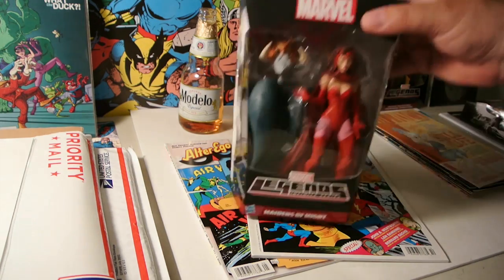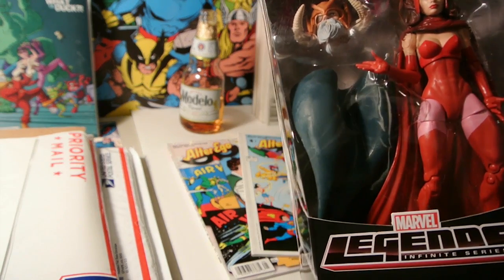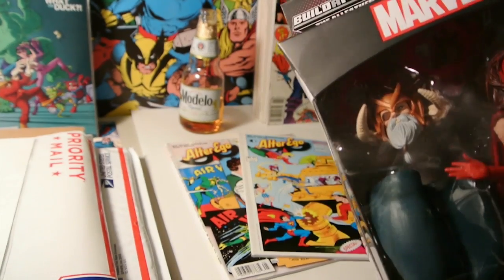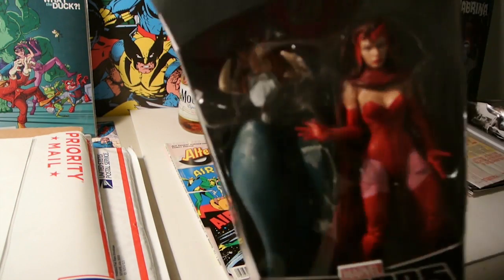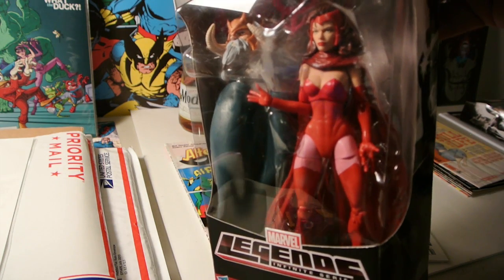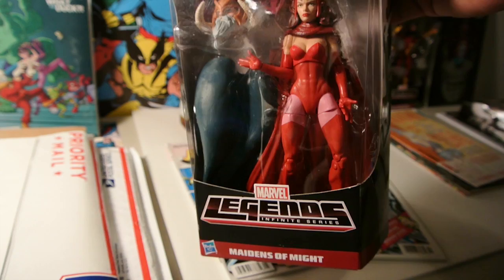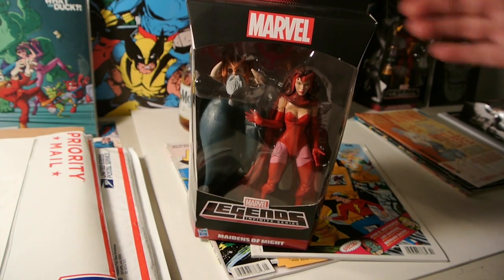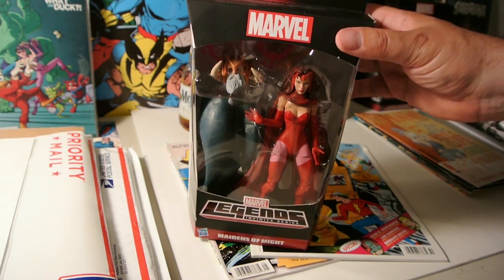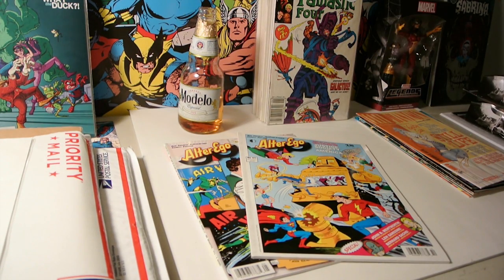I was able to pick up the Scarlet Witch, which is one I wanted. I thought that's a great costume as well, and it's got another head in there. I don't know who the All-Father is, so I apologize. But I thought that was a great figure. So I'm really stoked about these Legends figures. I see myself maybe getting a little addicted to these. I don't know. I better be careful, because I got a lot of comics I want to buy.